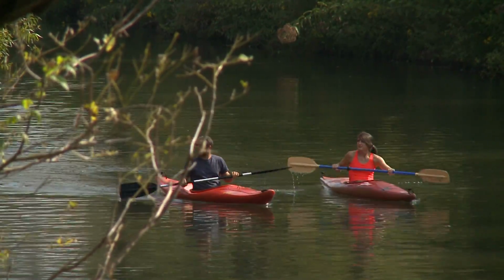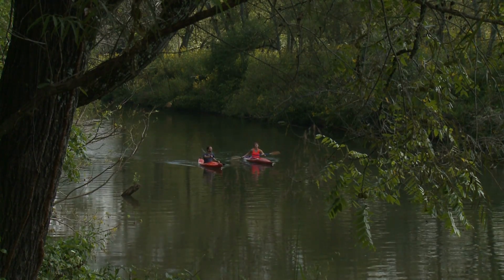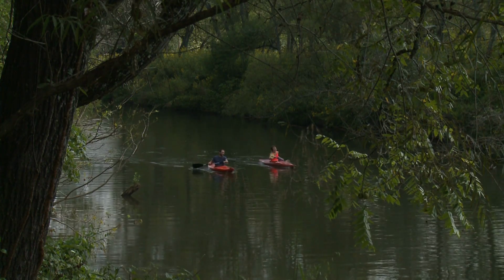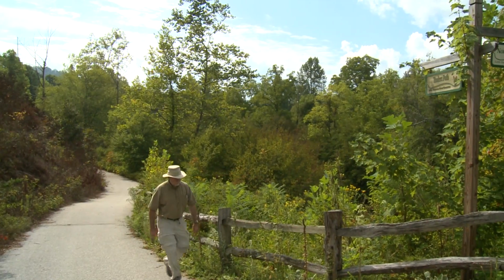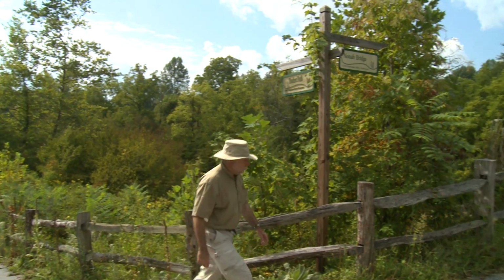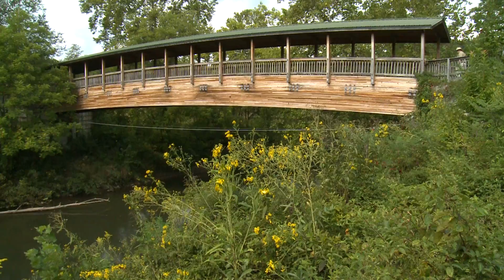The river belongs to the people, which means a bevy of agencies have oversight, from the Army Corps of Engineers to the state's Department of Environment and Natural Resources. Much of the river bank, on the other hand, is private property. The town of Franklin kept them all happy, and then some.